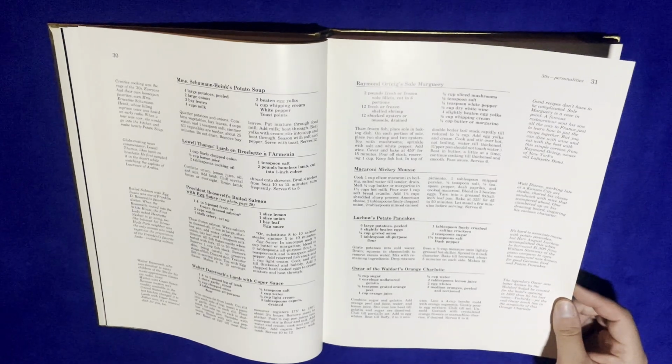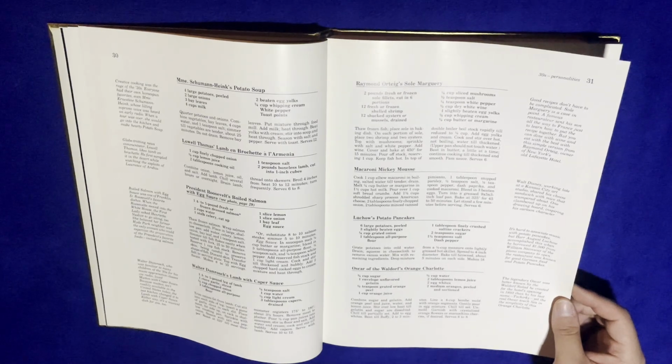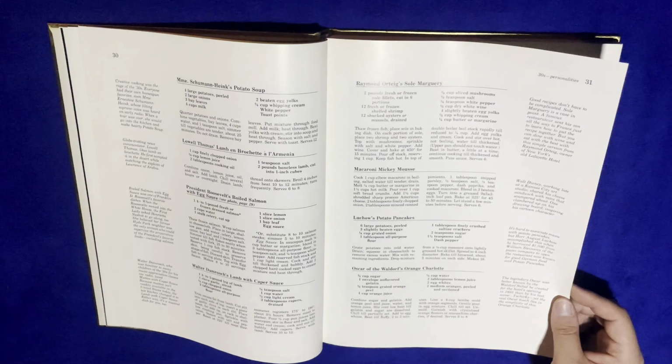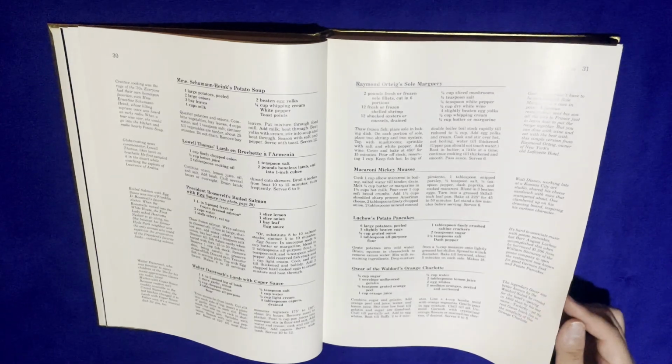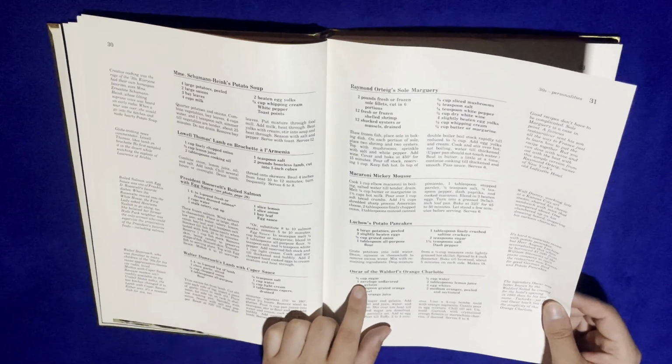Walt Disney, working late at a Kansas City art studio, shared his cheese sandwich with mice that scampered about. One clambered up on his drawing board, inspiring his cartoon character. Oscar of the Waldorf's Orange Charlotte.